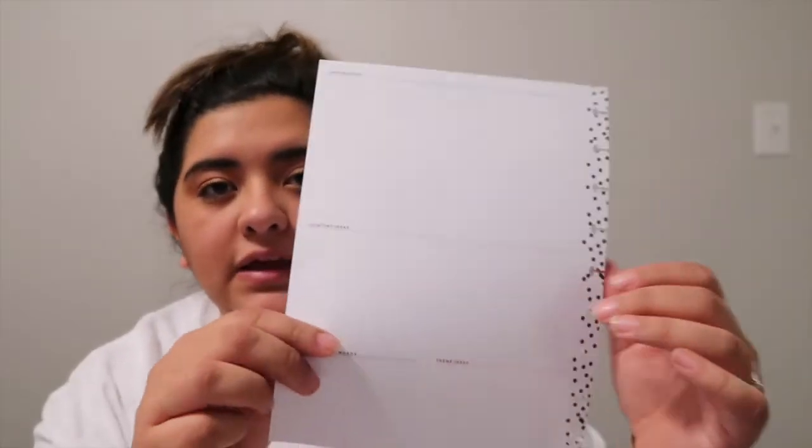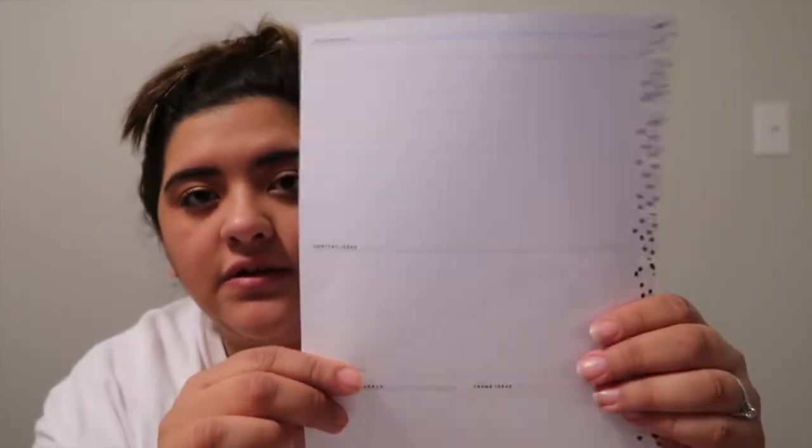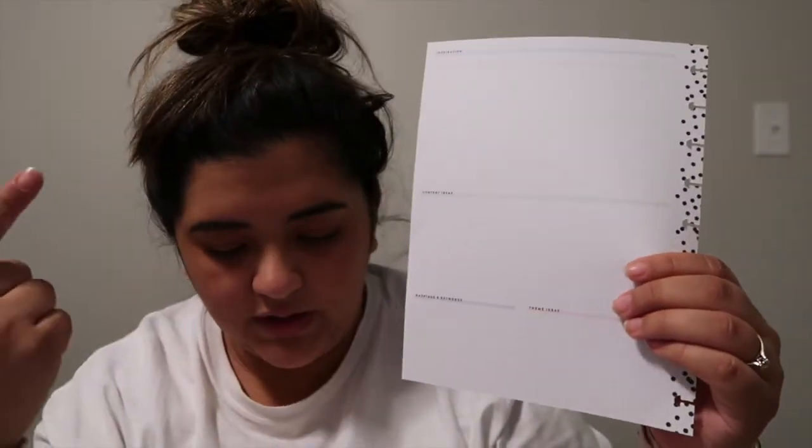And then on the back here, it's going to be so hard to tell. I think I will flip it around and show you guys a different way. It says hashtag and keywords, theme ideas, content ideas, inspiration. I'm so excited. This is exactly what I was looking for, and I thought it wasn't going to be that because of this. I judged a book by its cover. Okay, you guys ready to see?